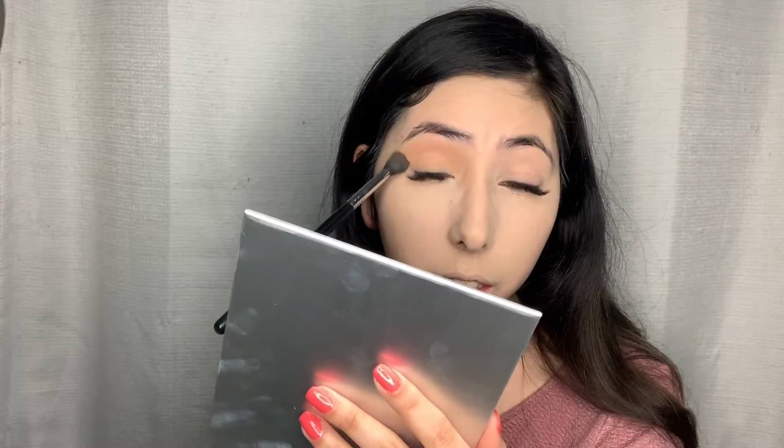You want to be light-handed, barely touching your skin, and you just want to build the color. Do you see how it's kind of building? This is just the crease color, so it doesn't matter. You just want to be light-handed, and you also want to consider gradients, meaning how you're going to build up the colors, but you don't need a lot of eyeshadows to build up the colors.